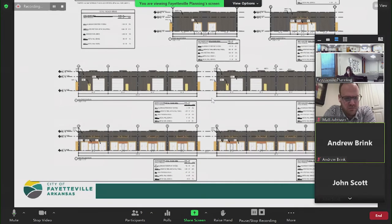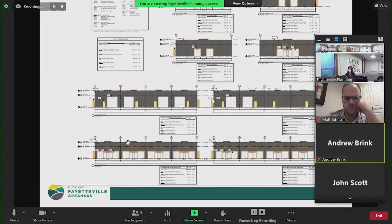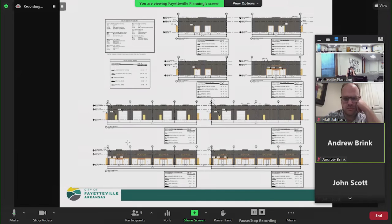Hopefully it's legible in your packet. They are showing several different types of metal, and the percentage is greater than 50% in both of those instances, which is where we're still having that issue. We have not received a variance request to that standard, so we don't know yet whether staff would support that variance, but that is currently an outstanding issue.